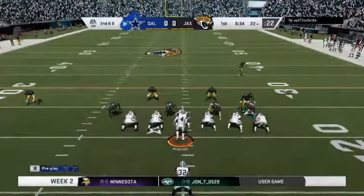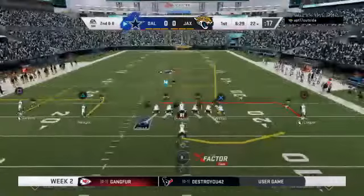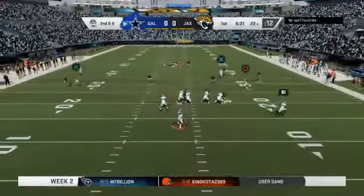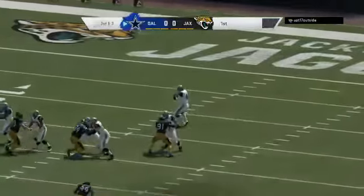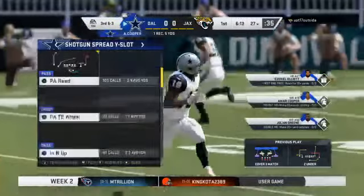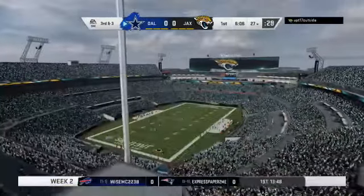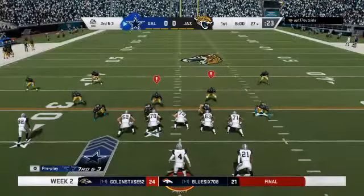From the 22, here's 2nd and 8. Too little, throwing, Prescott. And there is Amari Cooper, his first catch. And they'll bring him down at the 27-yard line. That catch good for 5. It's 3rd down. Third play of this opening drive as they're looking at a 3rd and 3.